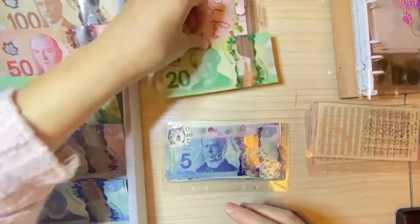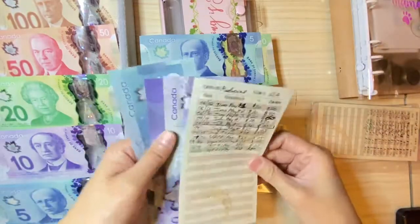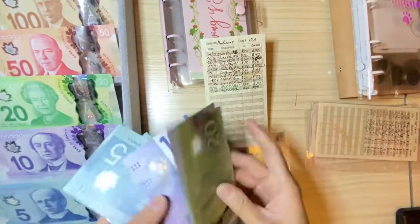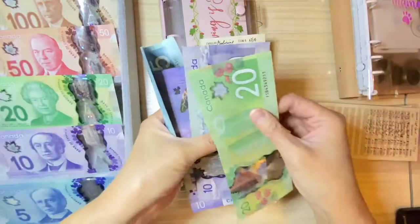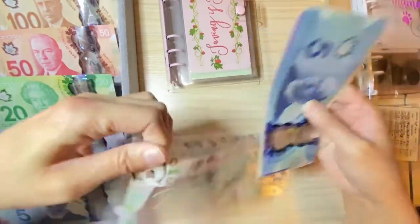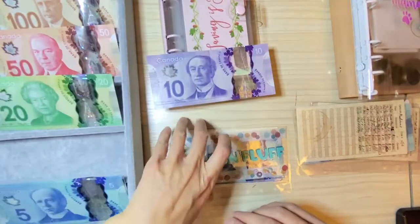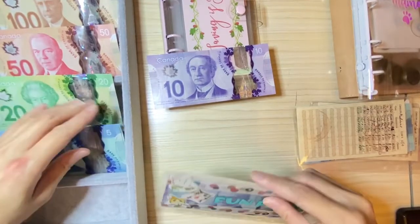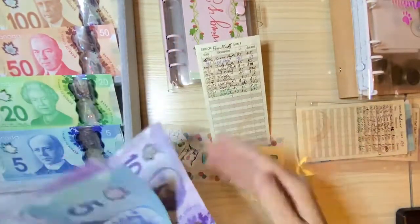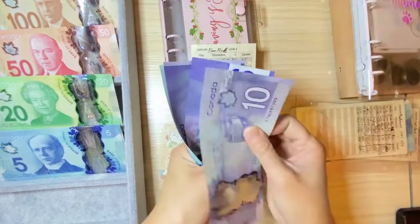Medicine is gonna get $25. No, family. So this should now bump it up to $50. So that's 20, 30, 40, 45, 50. Fun Fluff is gonna get $10. So that should now bump it up to $35. 10, 20, 35.